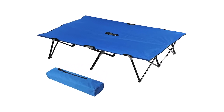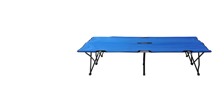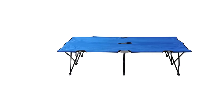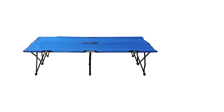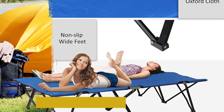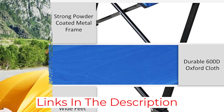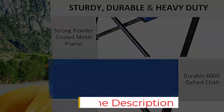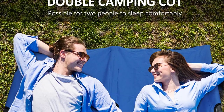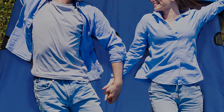The steel frame construction ensures durability, while the 600D Oxford fabric is breathable and comfortable. Plus, the cot folds up easily for storage and transport. Don't let a little roughing it stop you from enjoying your next camping trip with the Outsunny Double Camping Cot. You can have all the comforts of home right in the great outdoors. This cot is super easy to set up and take down, and it even comes with a carrying case for easy transport.